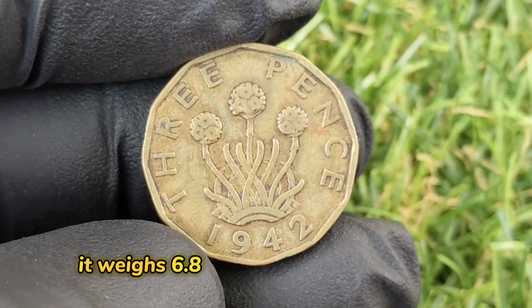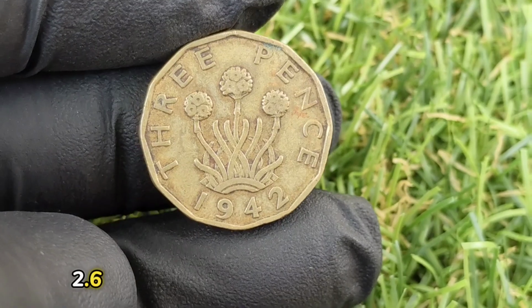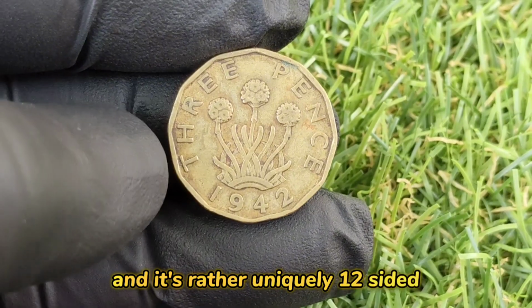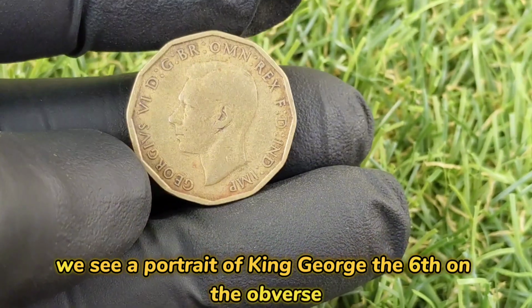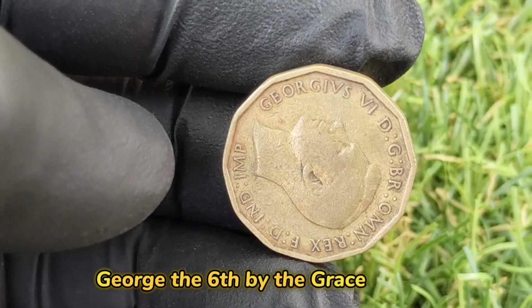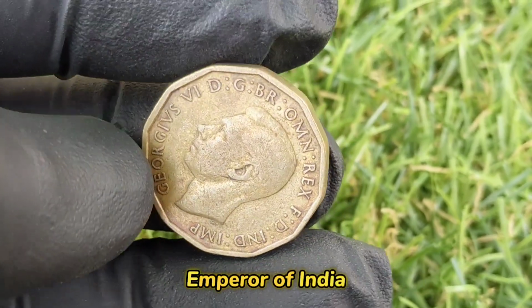The 1942 UK 3 pence is a brass coin. It weighs 6.8 grams, 21.8 millimeters in diameter, 2.6 millimeters thick with a smooth edge, and it's rather uniquely 12-sided. We see a portrait of King George VI on the obverse. Around his portrait it says, George VI, by the grace of God, King of all the Britons, Defender of the Faith, Emperor of India.